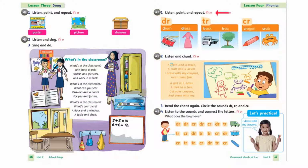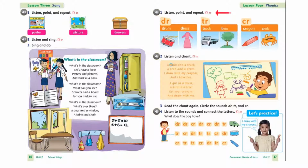Listening 22. Listen and point. Dr. Drum. Dr. Dress. Tr. Truck. Tr. Tree. Cr. Crayon. Cr. Crab. Tr. Truck. Dr. Drum. Cr. Crayon. Dr. Dress. Cr. Crab. Tr. Tree.